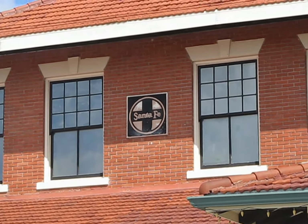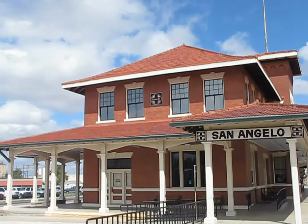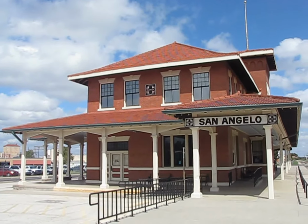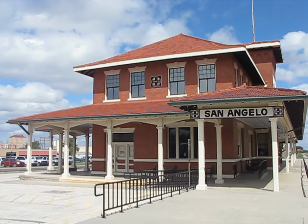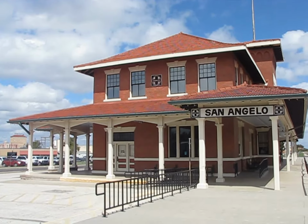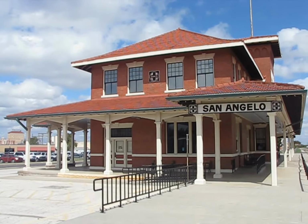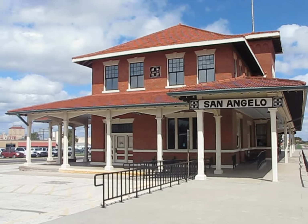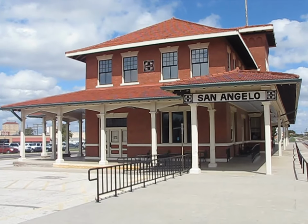So if you ever make it down to San Angelo, Texas, be sure to stop by and check out our train station. And I believe it's open on Saturdays, noon to 5 p.m. and the admission is $4 for adults, $2 for children under the age of 12, I believe.